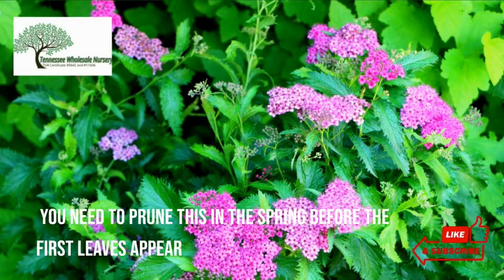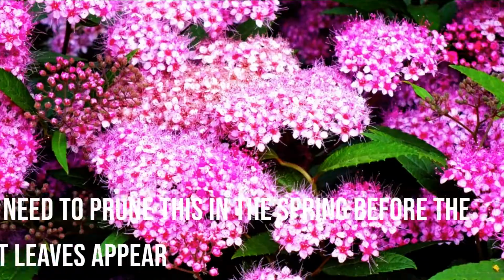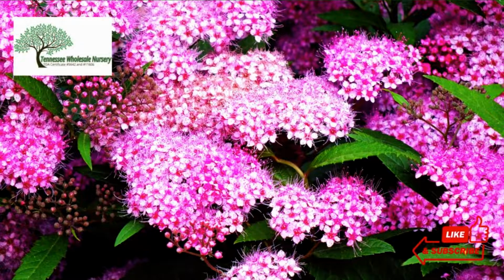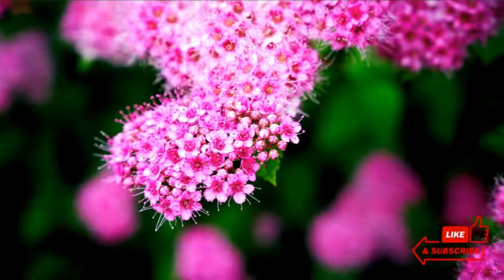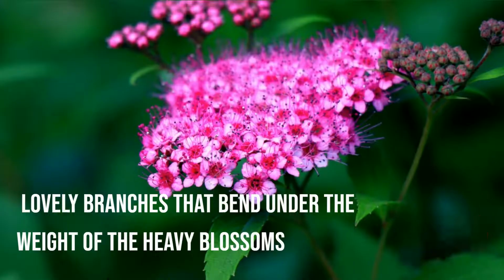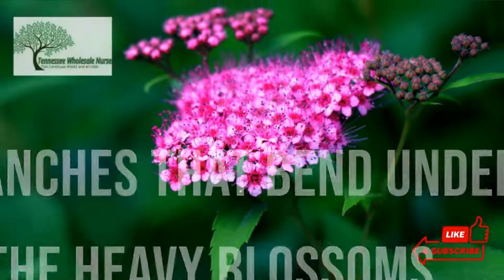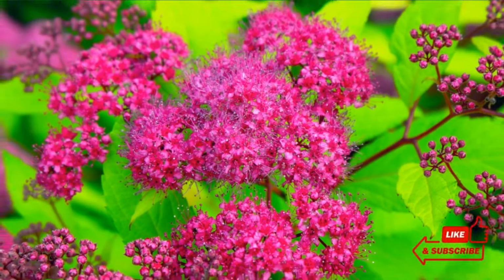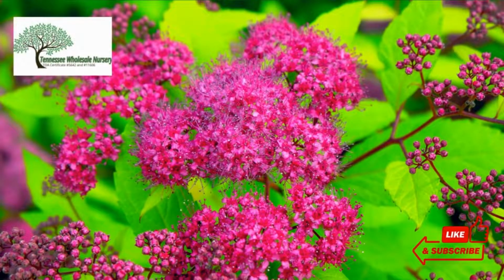You need to prune this in the spring before the first leaves appear, as it could damage the flower if it is pruned at the wrong time of the year. Some varieties do not bloom until summer. These have lovely branches that bend under the weight of the heavy blossoms. If you do regular pruning, it keeps your bush from looking unkempt. When you do annual pruning, it produces healthy new blossoms each year.